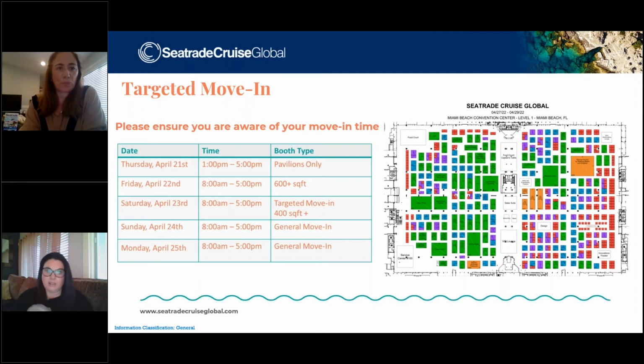And then we go down Friday at 600 square feet and larger. Saturday is targeted move in for 400 square feet and larger. And then Sunday and Monday, everyone come on in, get your booth set up, and let's get this show going. So just make sure you make note of what day you're loading in and that you qualify. Don't come early. You don't want to come late. Just follow the targeted floor plan.